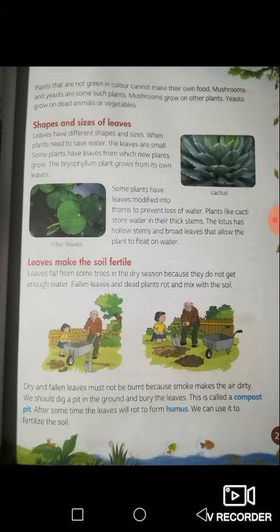Look at the word compost pit. COMPOST. What is a compost pit? Yes, we should dig a pit, a hole in the ground, and bury the leaves instead of burning them. And after some time, the leaves will rot to form humus. We can use it to fertilize the soil.